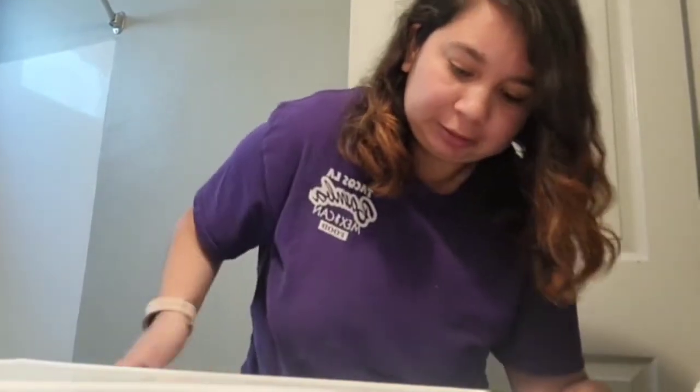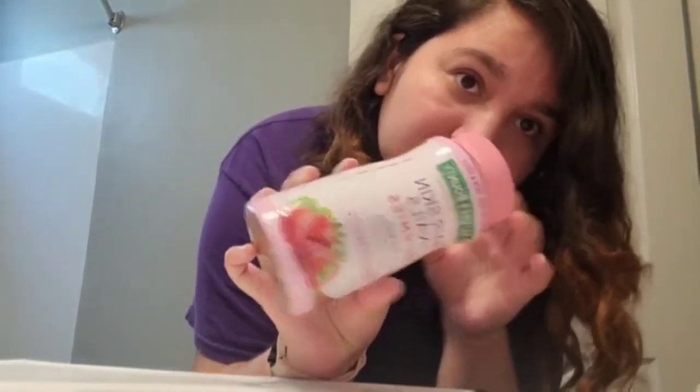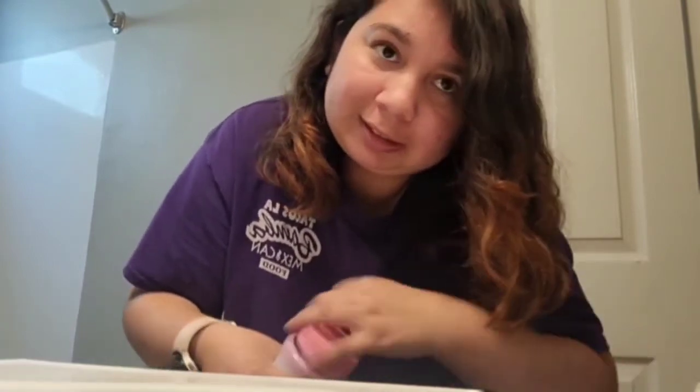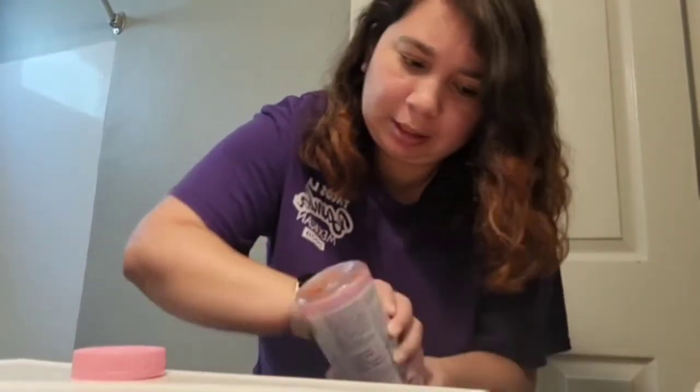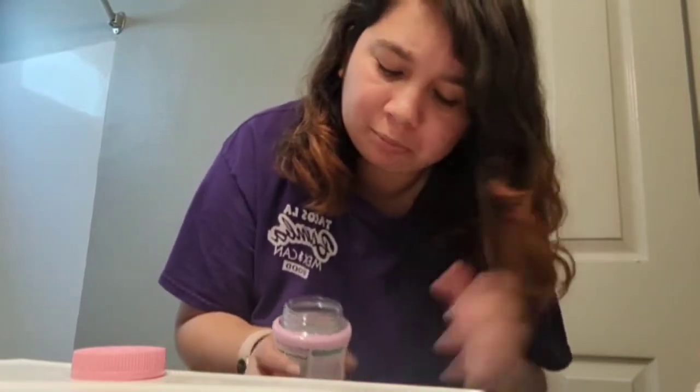So every morning I take my vitamin D and I take these gummies for hair growth. I don't do it in a specific order, but I take these for hair, nails, and skin. I just take 2 every single day. I can't get enough of these.